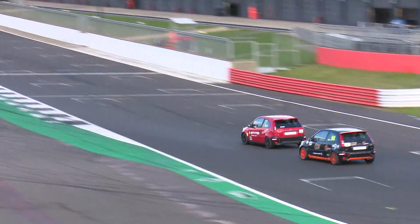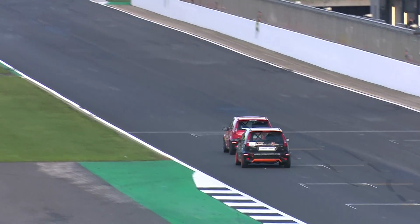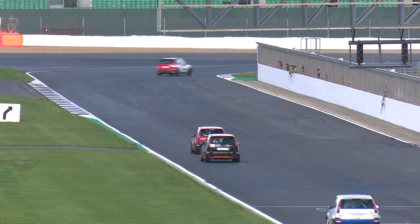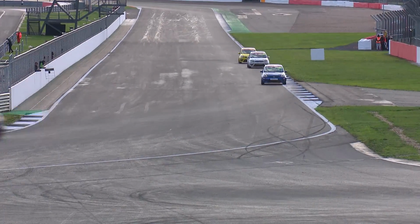And they are swapping positions once more. But I don't think Josh Steed is done yet. He's got another good move lined up on James Waite out of the exit of the final turn. If he keeps this going on, there is still a chance for Steed to grab a second place finish once more. Fifth position still up for debate.